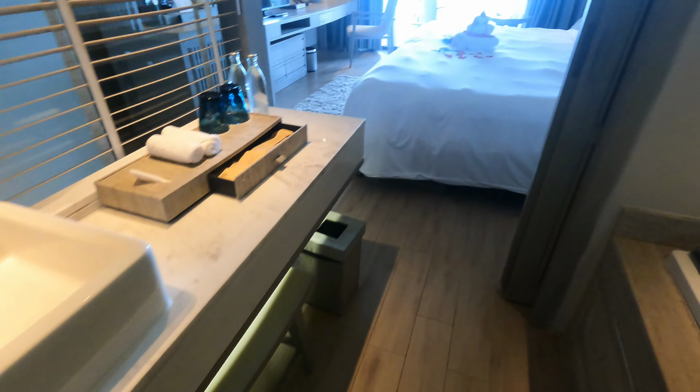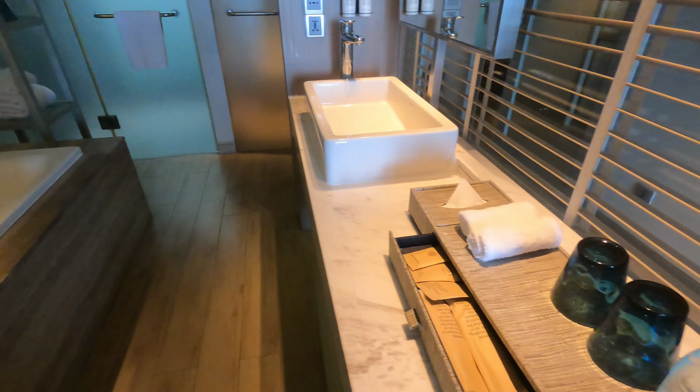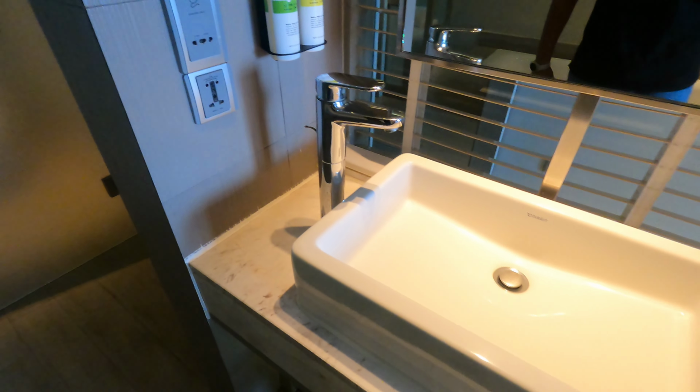Onto the bathroom, you have a really nice bathtub. A more open concept I would say, but there's a sliding door for privacy. And of course, a really spacious bathtub. Well, the sliding door was a little bit hard to pull open, but it did work. Yes, it did work.